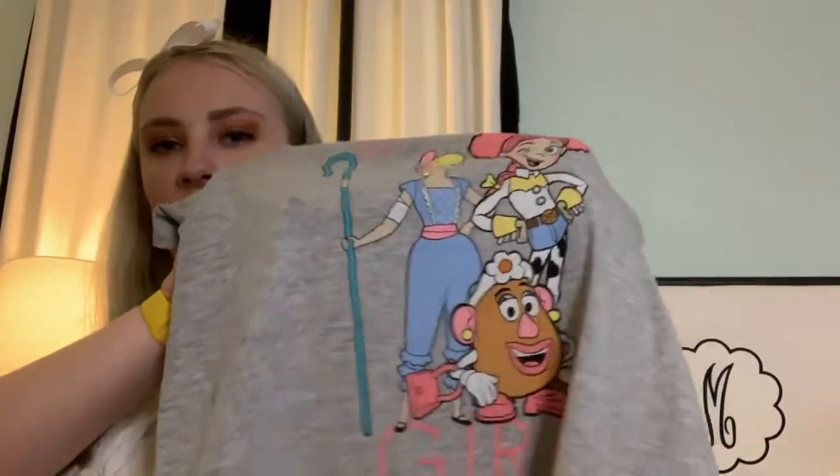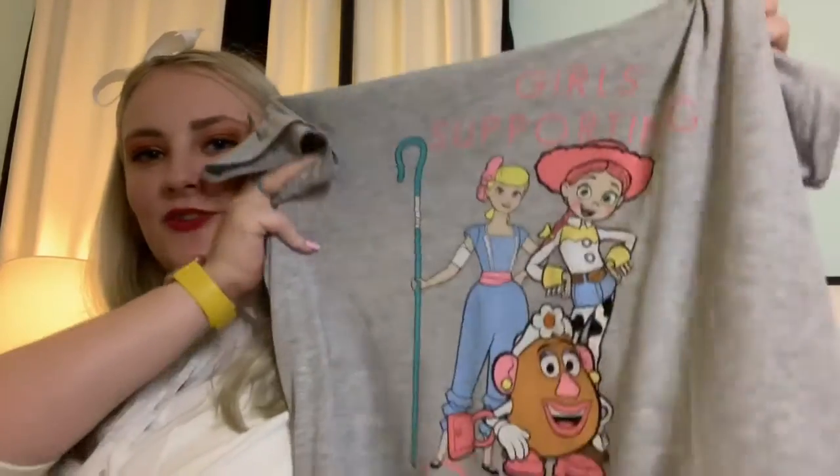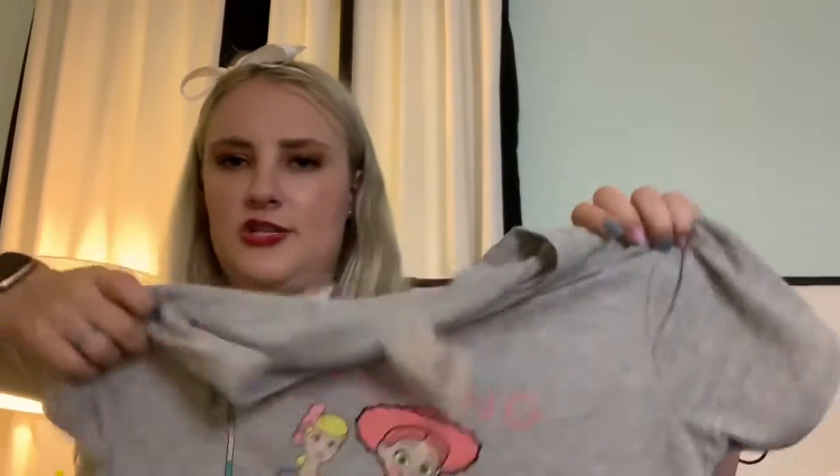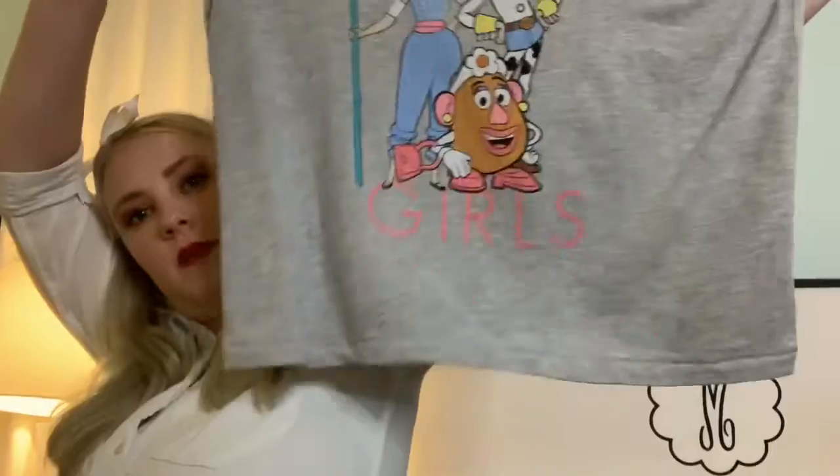She has her merch that says Girl Supporting Girls. And she mentioned that someone was tweeting at her, like, Target stole your Girl Supporting Girls. And I was like, on a cute t-shirt from Target? Like, I need that. And it's Bo Peep, Mrs. Potato Head, and Jessie, and it says Girl Supporting Girls, and it's from the new Toy Story 4 movie. So I'm so excited. This shirt is so comfy. It's from Target, $14.99, and it's the size medium because I'm medium or large, but this one's a little stretchy and it's kind of cropped length, but it'll be cute.